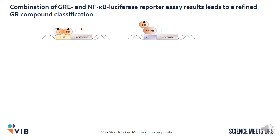So first we started with the classic screening assays, which are typically luciferase assays. Usually it's a GRE coupled to luciferase to monitor the dimer-driven effects of GR, so to monitor the side effects. And then on the other hand, we also had a luciferase reporter that was driven by an NF-kappa B response element to monitor the anti-inflammatory effects of glucocorticoids.